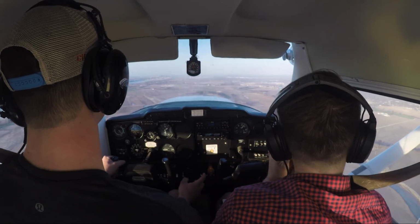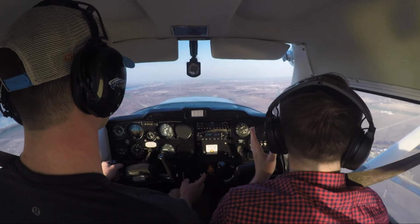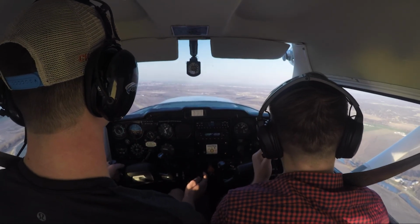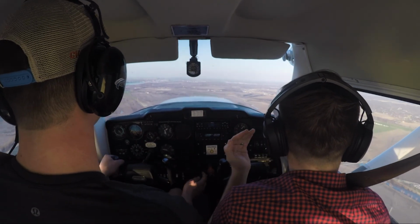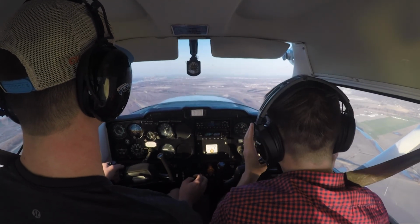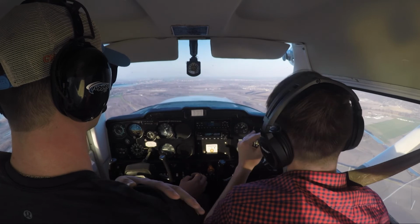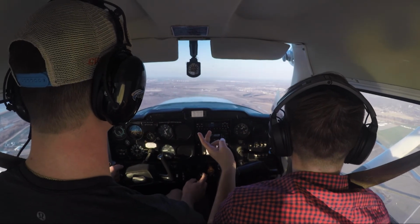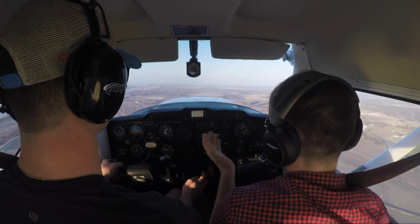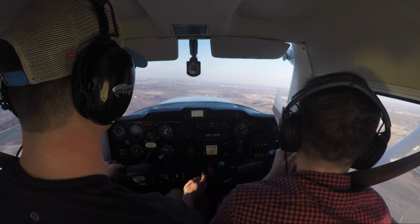So in the traffic pattern, 1,400 feet is the traffic pattern altitude. Abeam our landing point, power back to about 1,600 RPM. Pitch for 80 once we're there, 10 degrees flaps. If the airspeed is high and we need to bleed some off, once we're in that wide arc, you can go ahead and just drop it down.